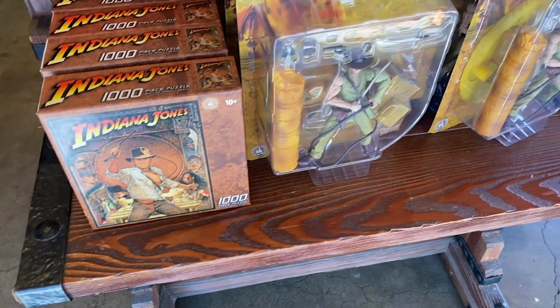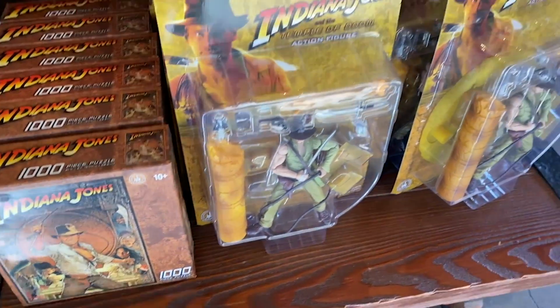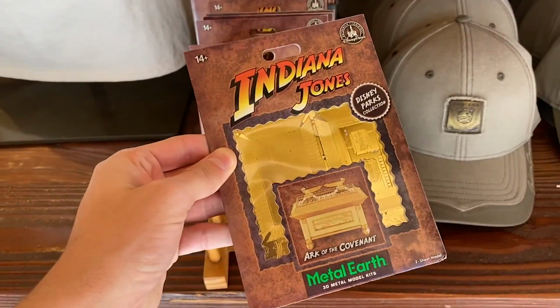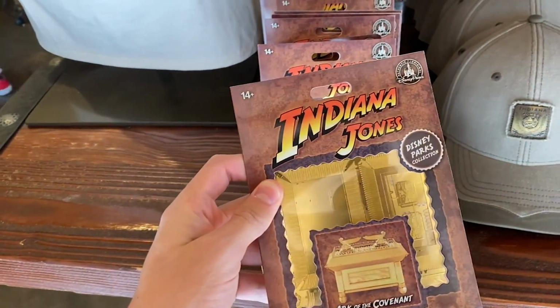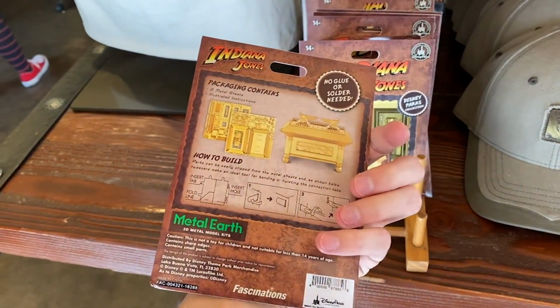Here's even more Indiana Jones merch. These aren't Parks exclusives, but we got a puzzle and an action figure, but this is a park exclusive. This is one of those crazy build-a things where you can build the Ark of the Covenant. That's cool. Although I don't know why this is Disney Parks exclusive because the Ark isn't even in the ride.